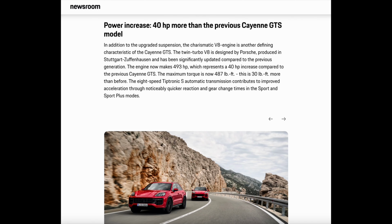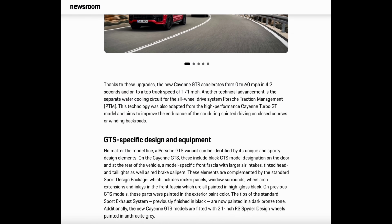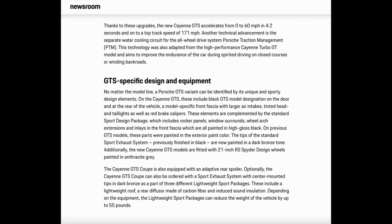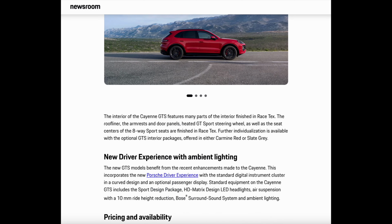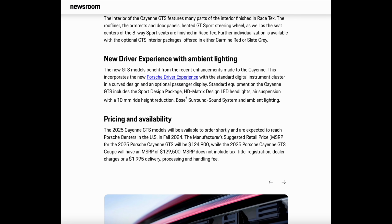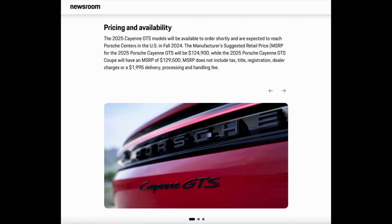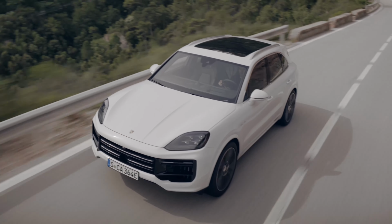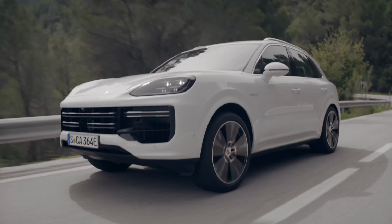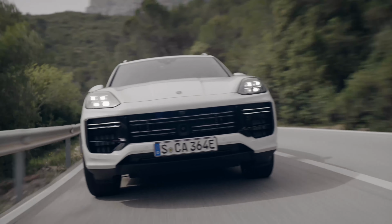You're going to get a model-specific front fascia, some tinted headlights and taillights with the GTS, and they are going to give you the sport design package as standard with the GTS. These models are also going to come fitted with 21-inch RS Spyder wheels as standard. You can get the exhaust tips painted in a dark bronze type of color. And if you go with the GTS Coupe, you are able to get an adaptive rear spoiler. And also with the Coupe model, you are able to get a sport exhaust system with center mounted tips in dark bronze, which will be part of 3 different lightweight sport packages.